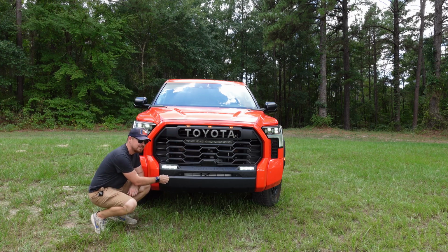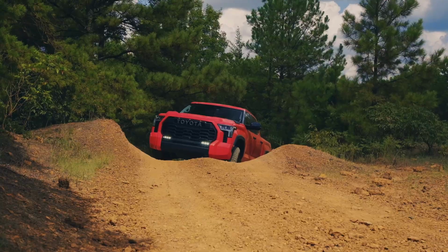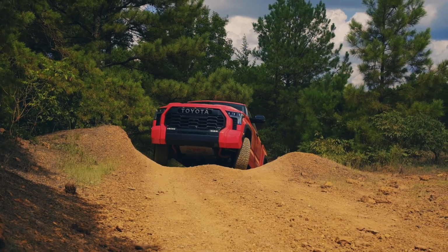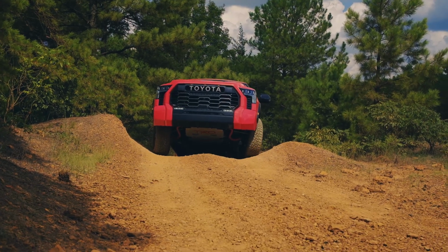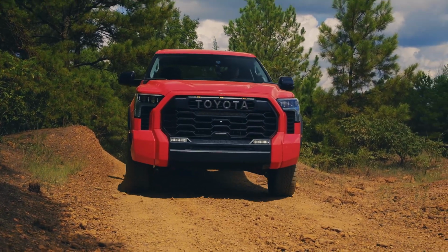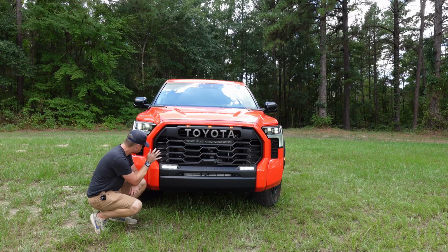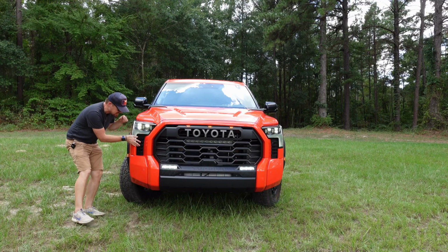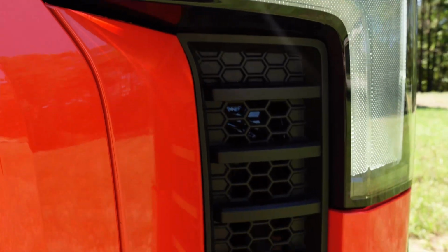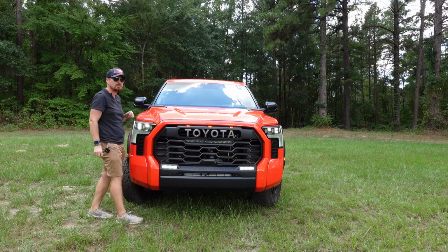This, unfortunately, is all plastic, as is the first point of contact all the way up under here. You do get a TRD skid plate down low, but there is a lot of plastic on this very long schnoz. Just something to consider if you plan on taking your pickup truck off-road. There's a lot of plastic up here. I will note that these side inlets here do actually feed air in to the front, letting you get air into that twin turbo V6.